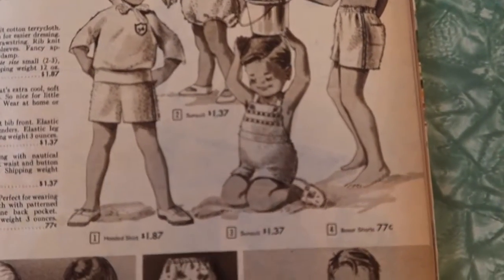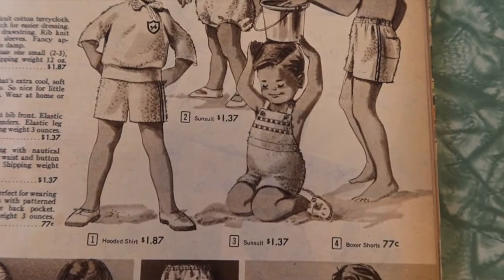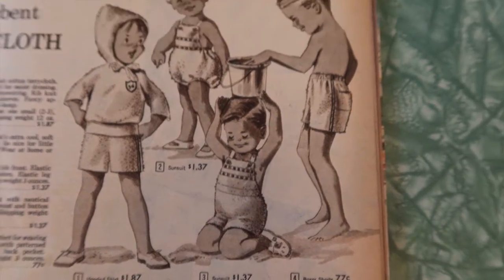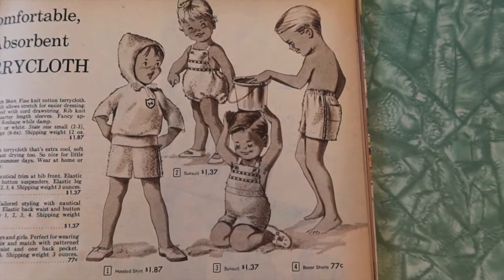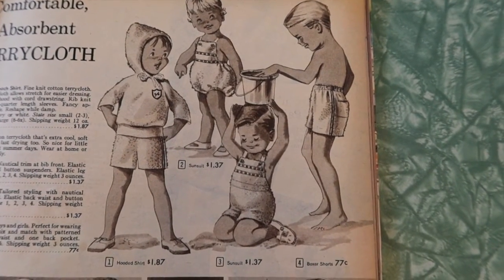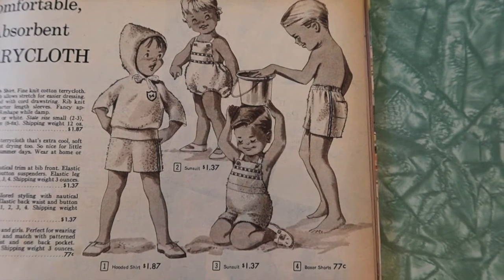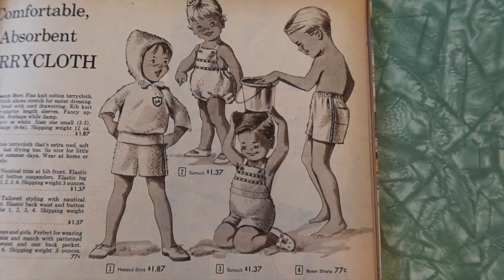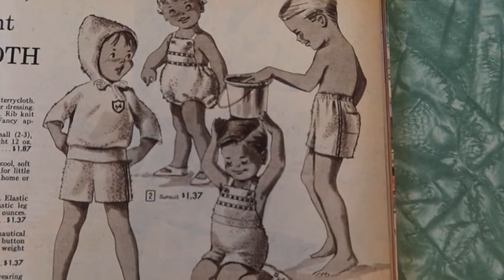Oh, I guess number three there, that was supposed to be a little boy. That's not a little girl. I'm so sorry. Little Timmy is pouring sand all over his little brother, which I know all too well, all about the older brother, little brother dynamics. So actually that makes perfect sense to me.